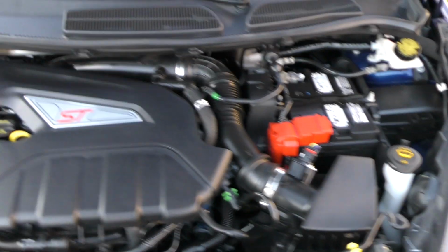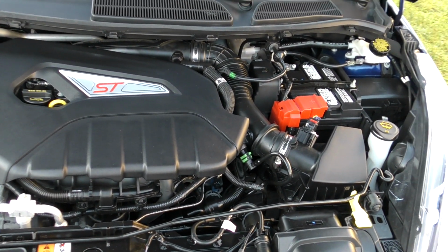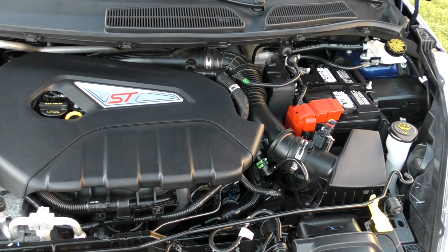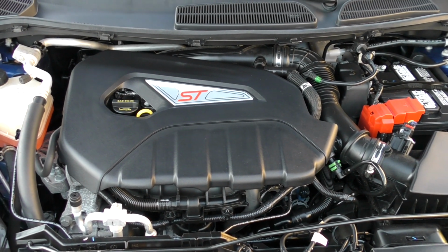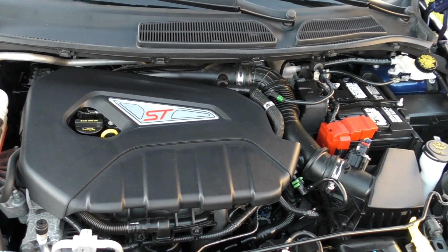I can find the release in here. Okay, so under here is where you start to feel the magic from this car. This is a 1.6 liter direct injected turbocharged engine, putting out, I think, 197, just under 200 horsepower, which is quite a lot of horsepower for this little 2,700 pound car. In fact, it has pretty much an identical power to weight ratio as the original M3, the E30 M3.